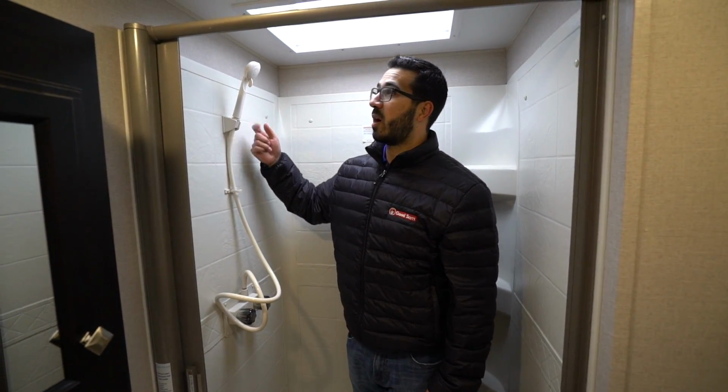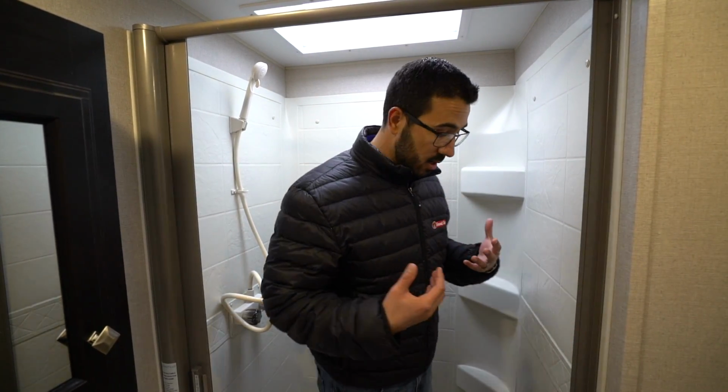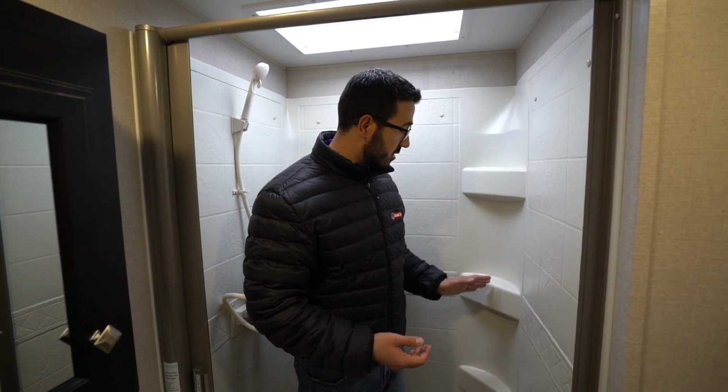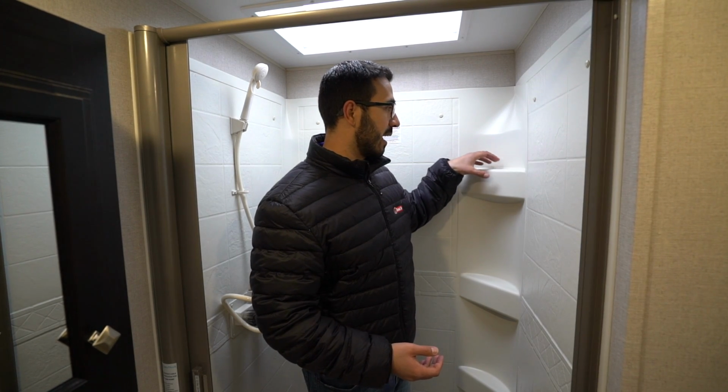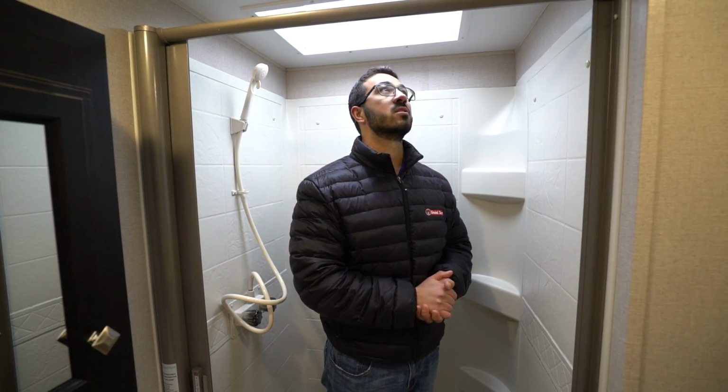You will see the hand wand here to make showering easy. It is a larger than normal shower in a travel trailer too. A lot of times the neo angle, not the case here. I can easily spin around in this shower, which a lot of times you cannot. Some small shelves along the side, you know, again, I wish they were a little bit bigger. If you have a big bottle of shampoo, it's not going to fit there, but smaller ones probably will.